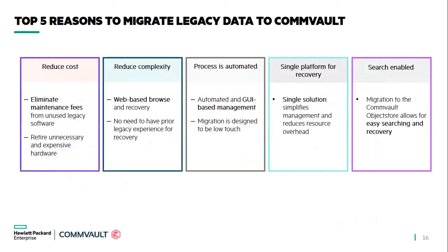Top 5 reasons to migrate legacy data to Commvault. First, it can reduce cost. It can eliminate maintenance fees from unused legacy software and retire unnecessary and excessive hardware that you do not need to retain. Reduce complexity. Through web-based browsing and recovery, you don't need prior legacy experience for recovery. The process is automated, with GUI-based management, and migration is designed to be low touch, so it's very easy. Single platform for recovery. A single solution simplifies management and reduces resource overhead. And it's search enabled, so you can migrate to the Commvault Object Store, which allows for easy searching and recovery.